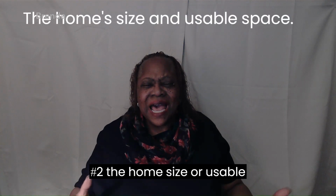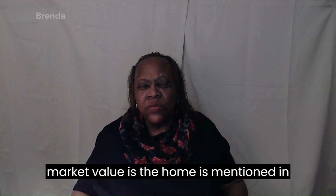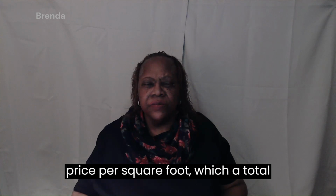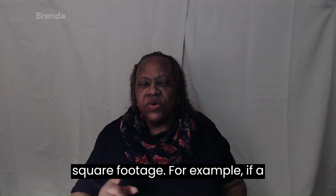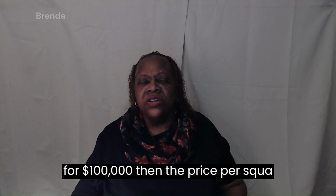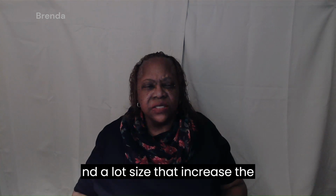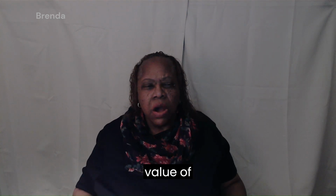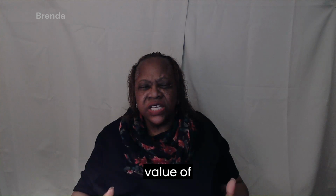Number two, the home size and usable space. When homes are advertised, the market value of the home is mentioned in price per square foot, which is the total sales price divided by the property square footage. For example, if a home is 1,000 square feet and the home is sold for $100,000, then the price per square foot would be $100. Once the square feet are calculated, then they are looked at as usable spaces. Garages, basements, and attics fall into these categories and are not included in square footage.